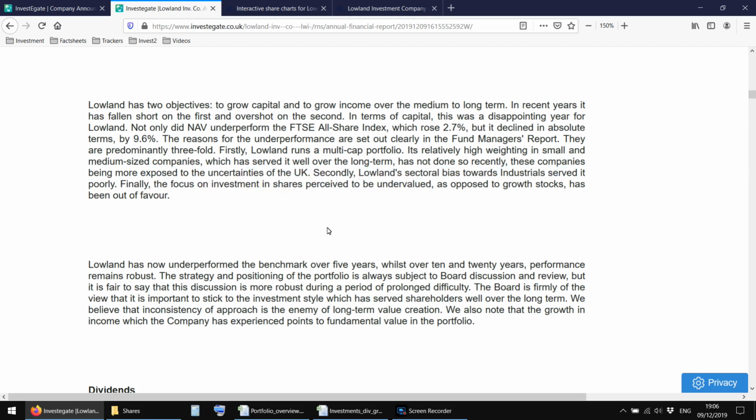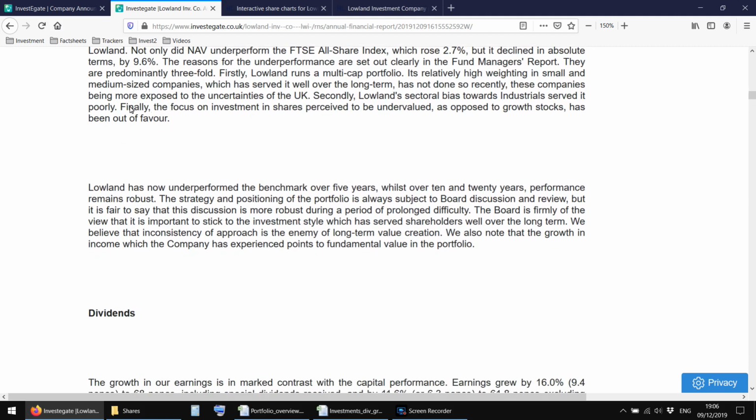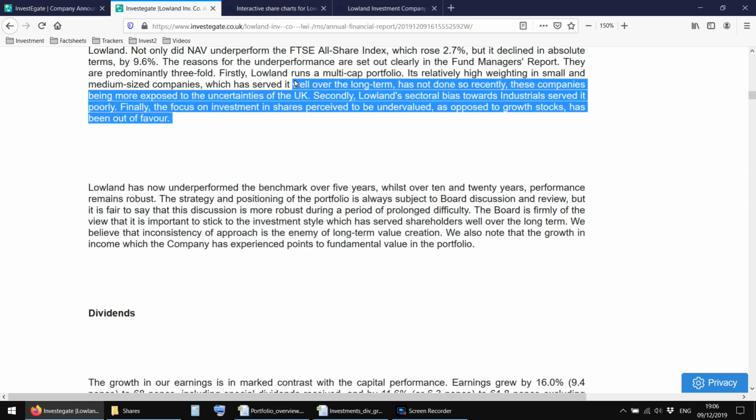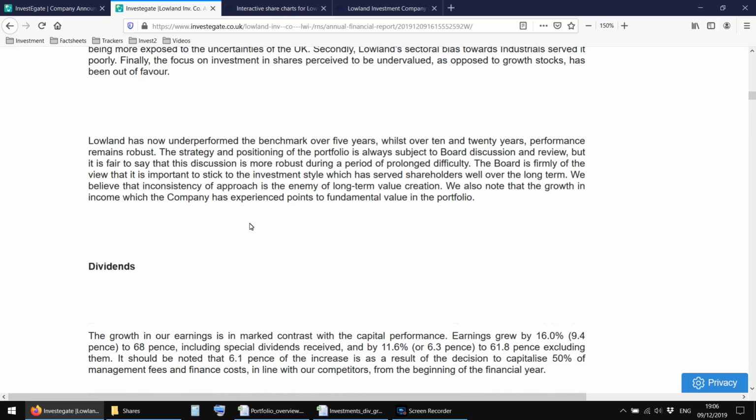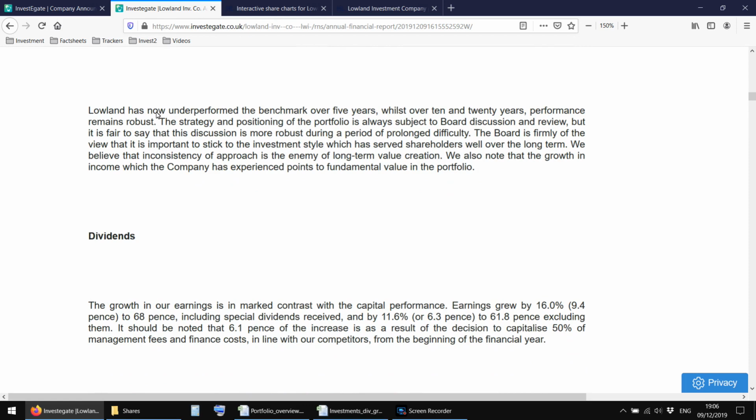Has not done so recently, with companies being more exposed to the uncertainties of the UK. It has a sectoral bias towards industrials, which isn't doing well right now. I'm not reading it verbatim here. Finally, the focus on investment shares perceived to be undervalued, as opposed to growth stocks, has been out of favour. Yeah, same old story. Value investing is out of favour. Will it ever come back into favour? I hope it does, because I think I've probably got more value than I have growth in my portfolio.